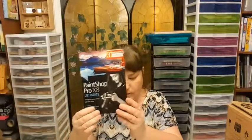And with the $45, I applied it to this program. It's PaintShop Pro 18. I've had PaintShop Pro since version 4. Love, love, love PaintShop Pro. I'm not an expert at it, but I love it. And it's my go-to photo editing program. And I will have a link to Amazon because I once again price matched it. In the store, it retails for $99.99. Amazon had it for $59.99.